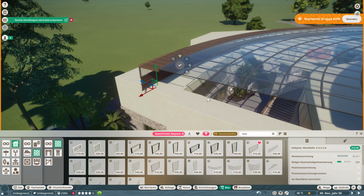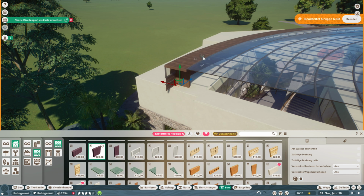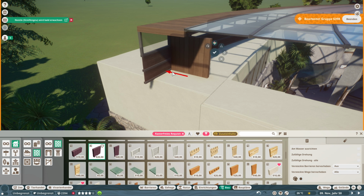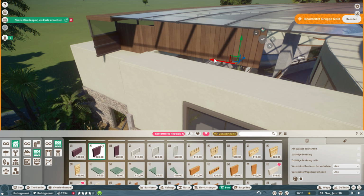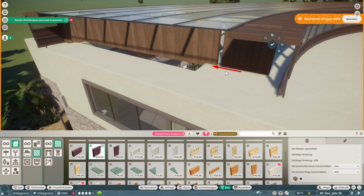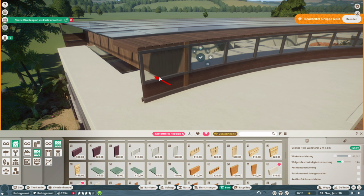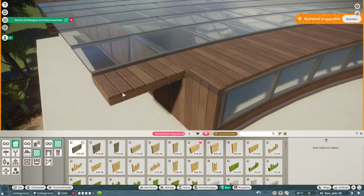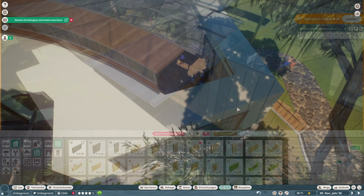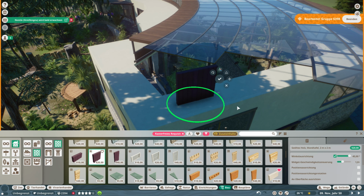So now it's time to close up this side. Using those wooden pieces, I think they were from the aquatic DLC once again. Yeah, just like that. And here we are. Just deleting those pieces that are too much and also trying to do that on the other side.